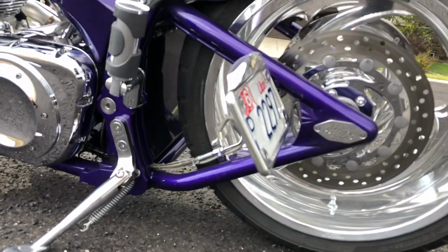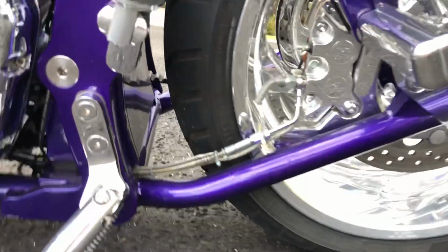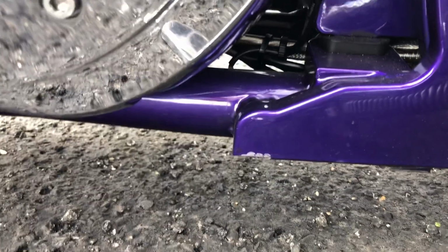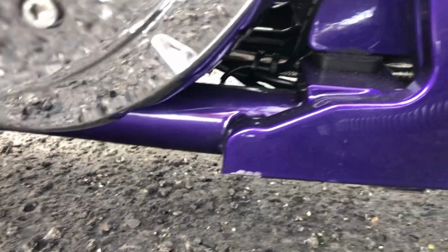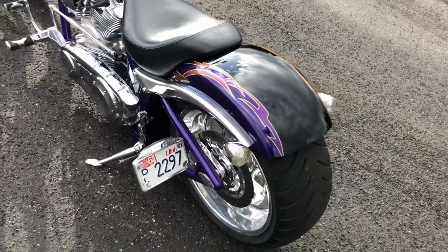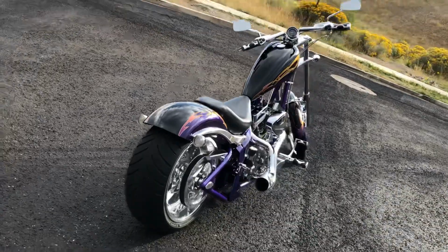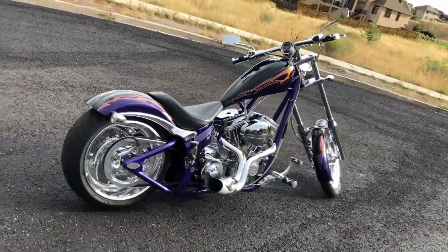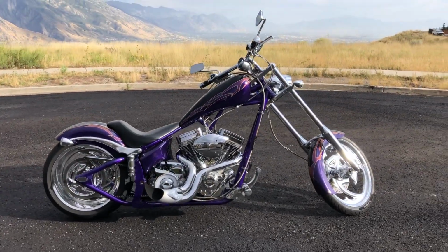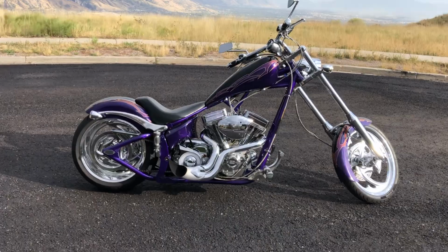Swing arm looks to be in fair shape. You may have a few minor blemishes. That's a common area to have some rocks come up and hit. Looks like you've got some chipping right there underneath the primary drive. Condition report goes aesthetically. Let's go ahead and fire the motorcycle up for you.